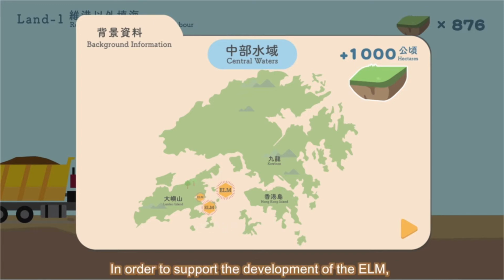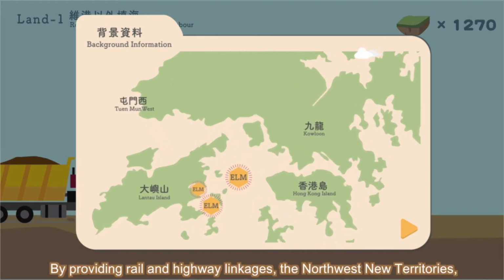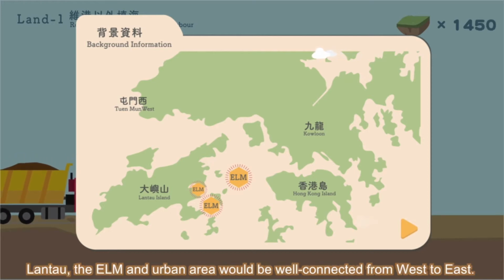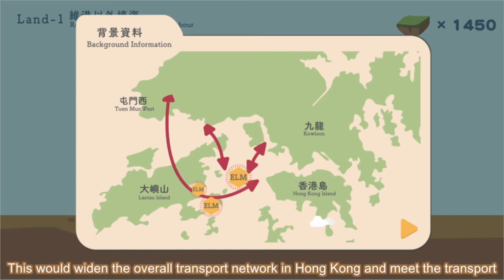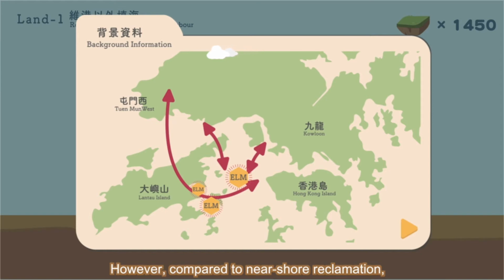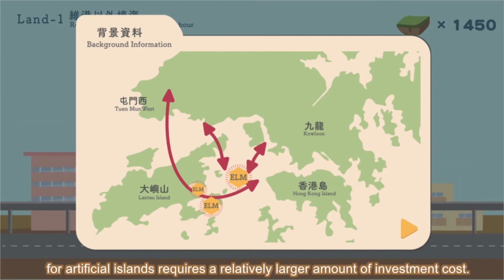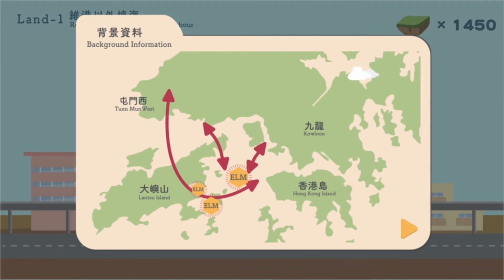In order to support the development of the ELM, a strategic transport network would be needed by providing rail and highway linkages. The Northwest New Territories, Lantau, the ELM and urban area will be well connected from west to east. This would widen the overall transport network in Hong Kong and meet the transport needs arising from the growth of population and job opportunities. However, compared to the nearshore reclamation, such kind of strategic and large-scale reclamation project for artificial islands requires a relatively large amount of investment cost.